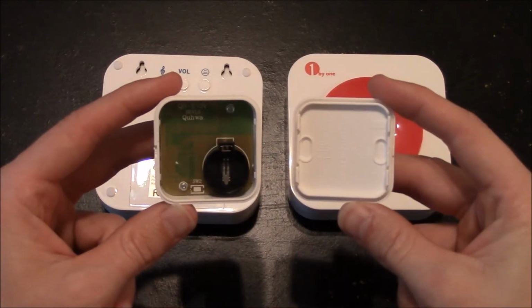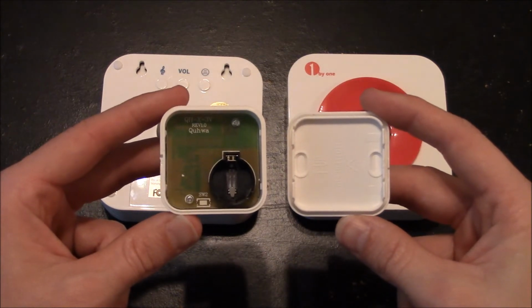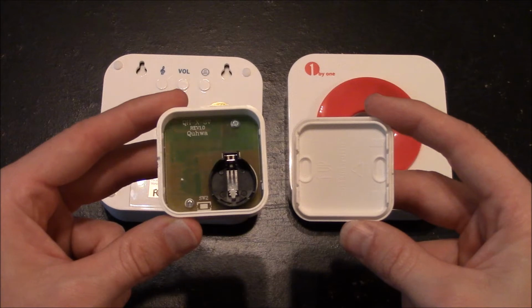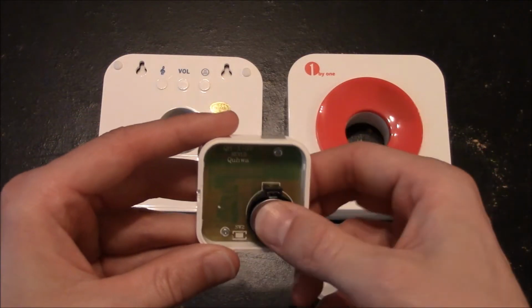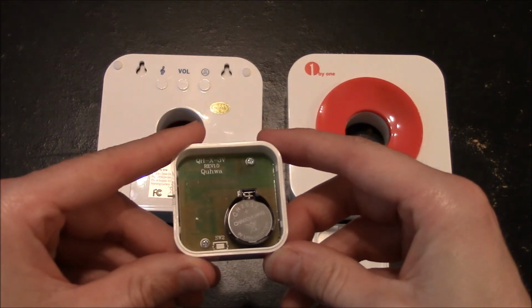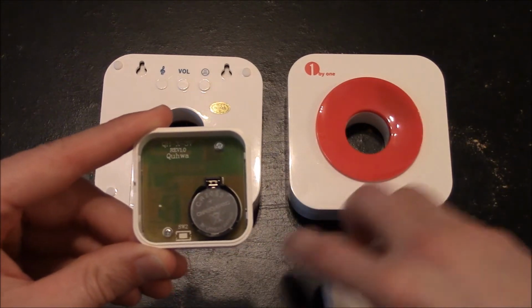As a matter of fact, I did use my hands to open this, and you can see what all is inside of that. You do have your area for your battery and pretty much a little circuit board that controls it. And you simply just take your battery and place it inside like so. You'll hear a good solid snap, and you will go ahead and place the cover back on top.